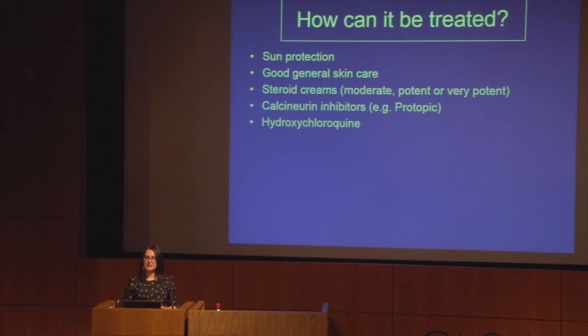So usually we might even start these at the same time, the hydroxychloroquine with the steroid creams, and that can be really helpful. That's an anti-malarial, as you might know. I've put steroid tablets in brackets. We try and minimise the amount of steroids that you receive, but sometimes it's important to just get that diagnosis or to get bad skin lupus under control quite quickly.